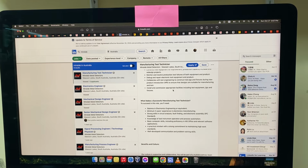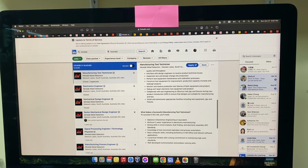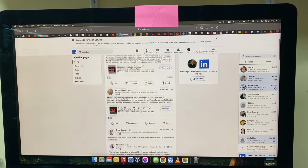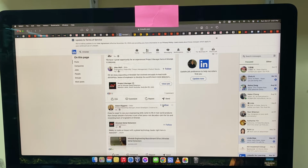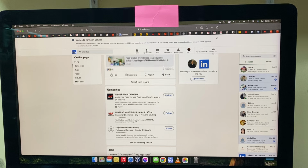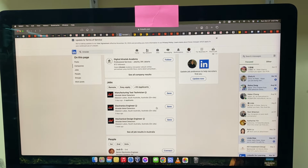Install and commission appropriate facilities, including test equipment, jigs, and fixtures. They look like they're going on a big move on getting some tech people in and new projects on the go. That's what that looks like to me. Yeah. And then they want the electronics engineer.